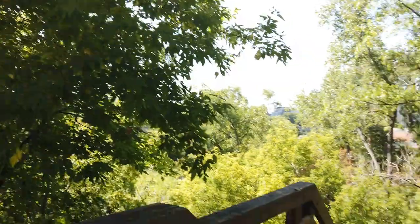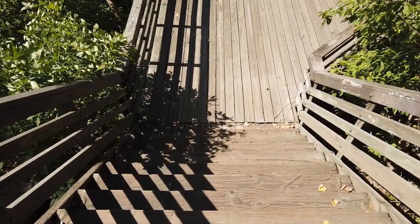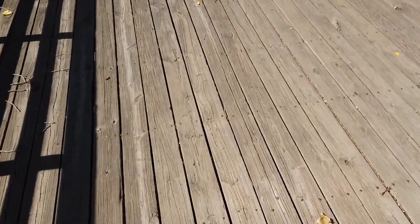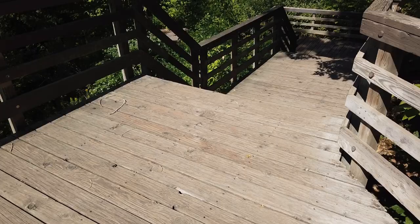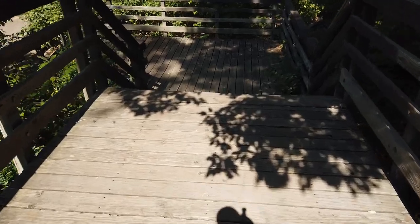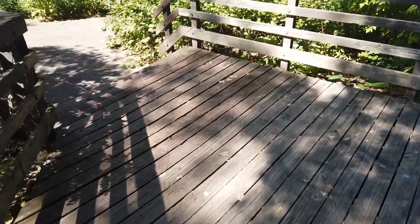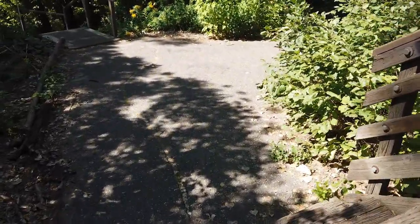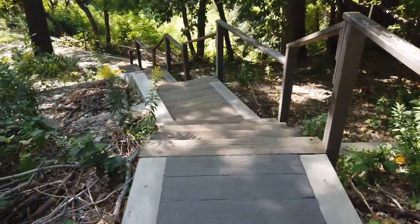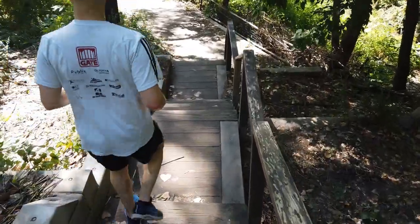Taking the lower trail into Father Hennepin Bluff Park. Never been here, so I don't know what I'm gonna find. I have a feeling every step I go down is a step I'll need to come back up. Well, I got options. The other option was to go to the parking lot of the power plant. But down the stairs, this leads to a lot more interesting stuff.